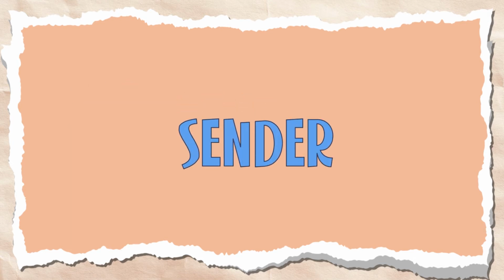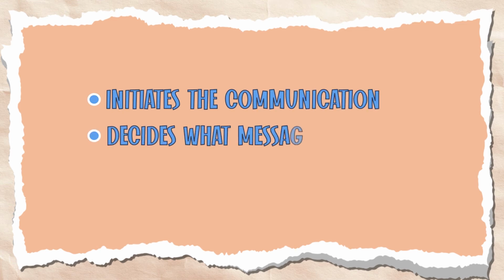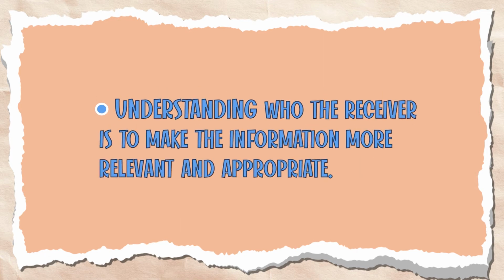Number 2, sender. The sender initiates the communication. He or she decides what message to send and in what medium the message will be sent in. It is the job of the sender to encode the message. In doing so, the sender should always keep in mind an understanding of who the receiver is to make the information more relevant and appropriate.